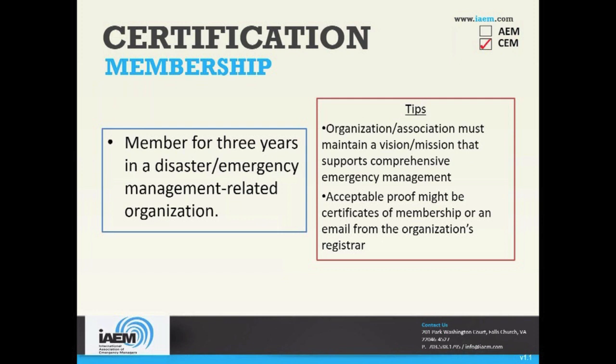The verification needs to happen, and the verification needs to be independent. In other words, you can't do your own verification that you were a member for 3 years for the first one, membership for 3 years in a disaster emergency management related organization. Some organizations are very obvious. Organizations like IAEM, NEMA, the National Emergency Managers Association, and some other organizations specifically related to emergency management.